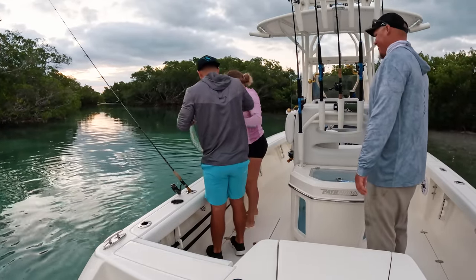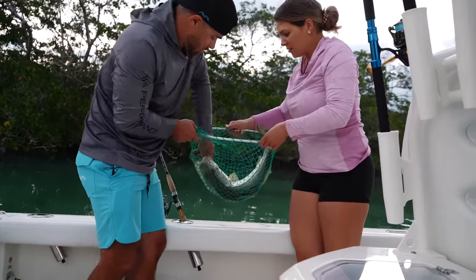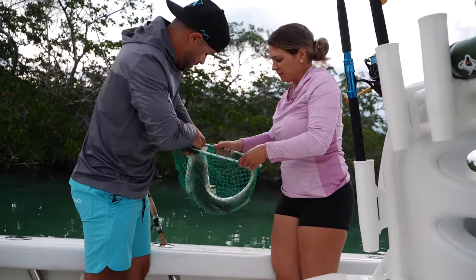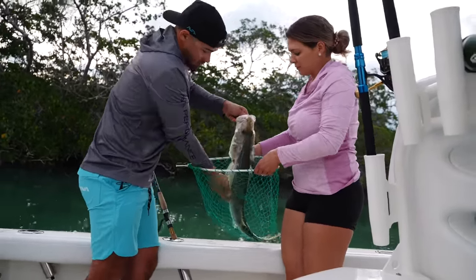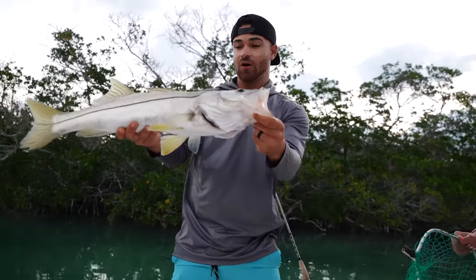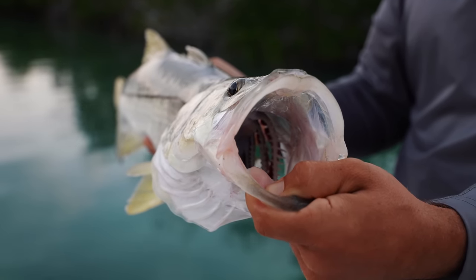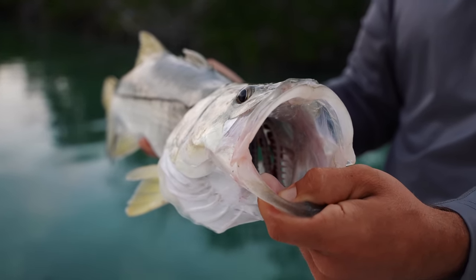So there's a particular way to hold these fish. What you want to do is lip them like a bass first. And once you lip him like a bass, you want to support him underneath his belly, because if you just hold him from the jaw, oh, wow, you could potentially break his jaw. So you want to hold him just like that. That's a good size snook.